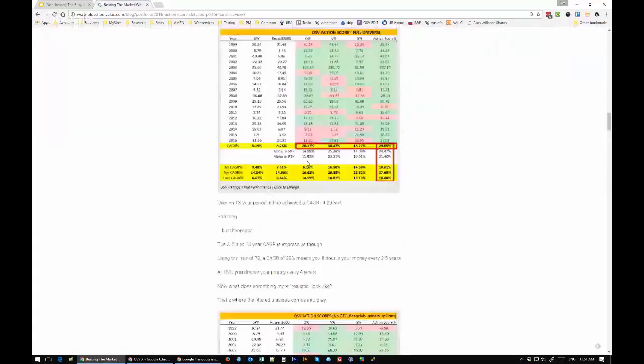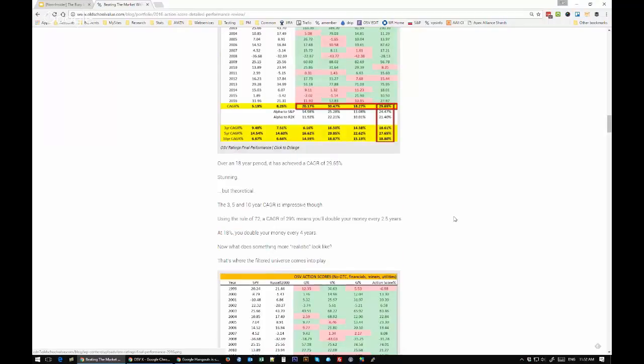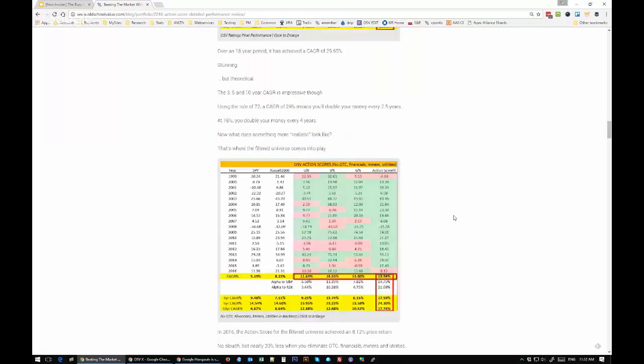Last year, there are two portfolios. There's one with the full universe, where it includes OTC, financials, and everything. But I use this more as a theoretical upper limit. The upper limit you can expect is about 28% last year when you selected the top 20. But if you take off 10% from the top due to fees, commissions, and not being able to buy into OTC stocks and things like that, that's why I created this second version.